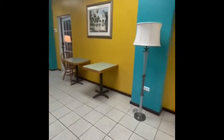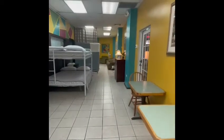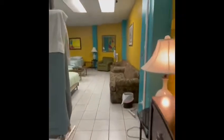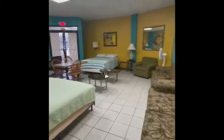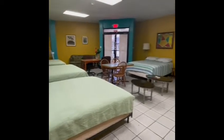And as we pass through here, as we continue further, here we will have the common area for last minute bookings. Over here, this is where we provide 4 queen-size beds for the guests.